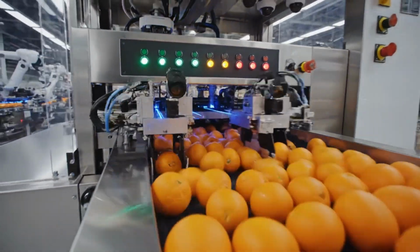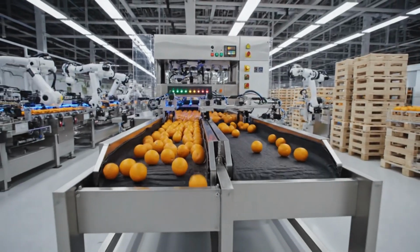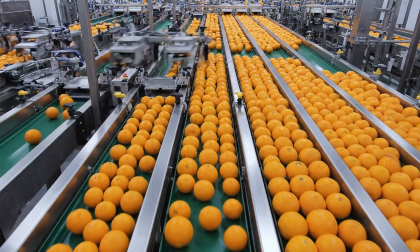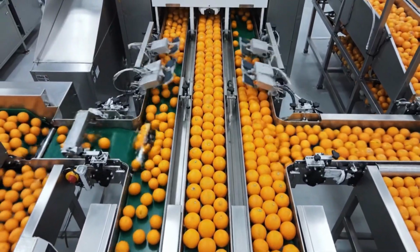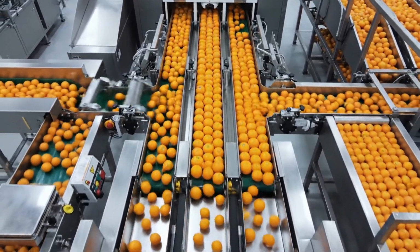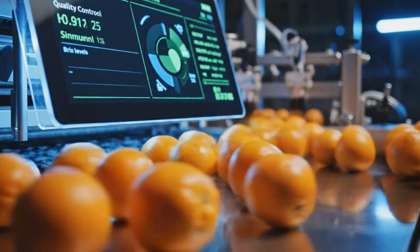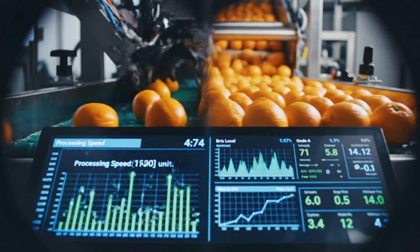Advanced scanners identify the size, color, and quality of each orange in milliseconds, and sort them accurately. Technology ensures consistency, efficiency, and minimal waste throughout the process.